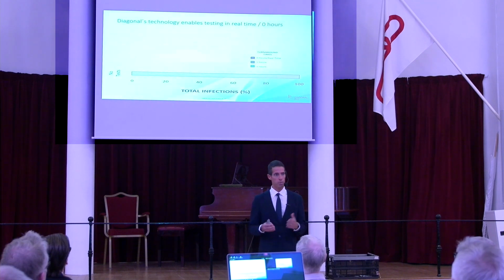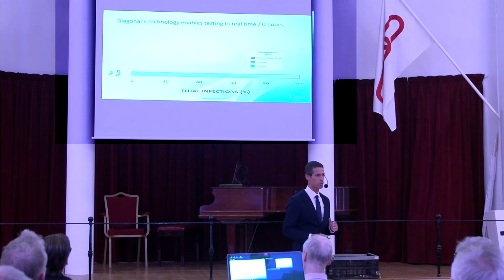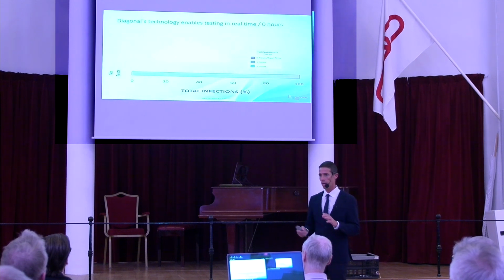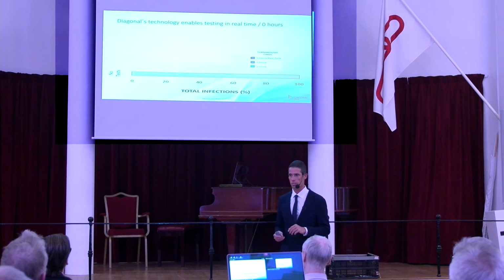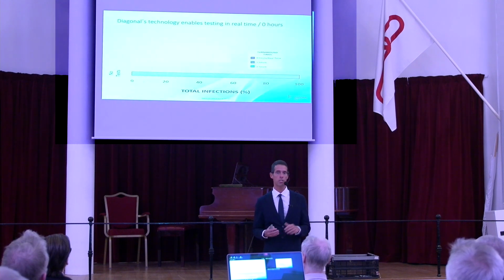Then you could say, why is speed so important? This is a study that was done between Harvard and Ohio University back in 2021. They used COVID as a model. And here it's simplified a little bit to make it easy to understand. The gray bar represents the control group. So if you do no testing at all, you will have 100% spread of the disease into the group.